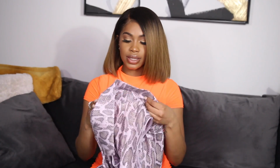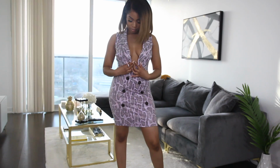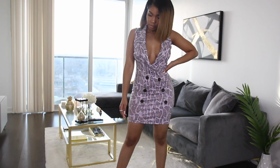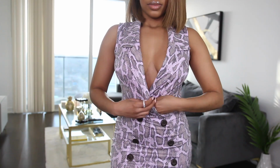So the next item I got is this snake print low collared dress, and this has some buttons on the front. I saw this online and I was like, ooh, this is so cute. Now, when I first tried this on initially before filming this video, it fit pretty snug. I don't know what happened between 4 days ago and today, or 5 days ago and today, but I'm going to be showing you guys when I'm standing up that something here feels just a little baggy, but nonetheless, this dress is really freaking cute.